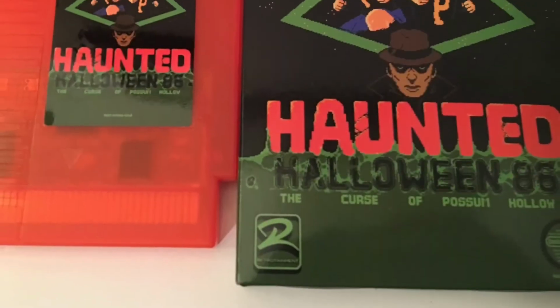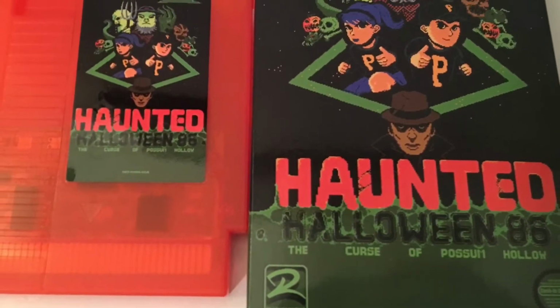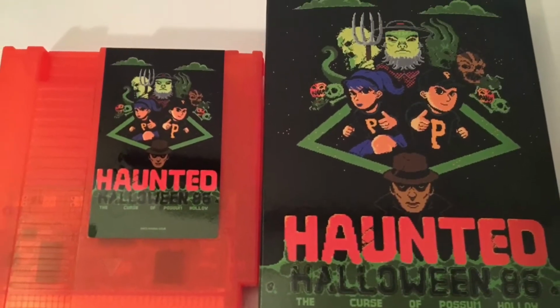So one thing I did want to get at MGC was Haunted Halloween 86. This is a sequel, a homebrew game to Haunted Halloween 85. Really cool game. I got it with the box and instruction manual. This one's a big improvement over the first one. They've got a lot more involved in the combat. And it's a really cool art style and a lot of story for a homebrew action platformer, I guess. Sort of a beat 'em up. Highly recommend that one if you're into the homebrew scene.